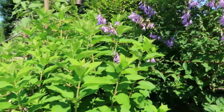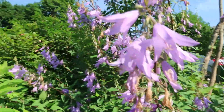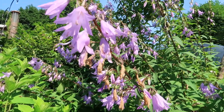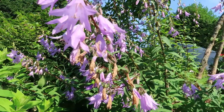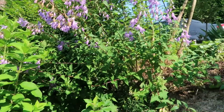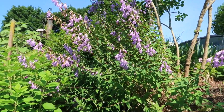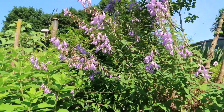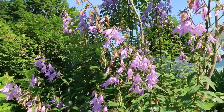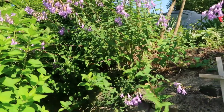And just right above this, this is actually invasive. Oh geez, I'll put the name on the screen because it's evading me right now, but this is actually invasive. I pulled a lot of it out, but next year there's going to be a lot more. But they're so pretty. And the bees love it. It's hard to pull it out. It has a wild look, right on top of this wall here.